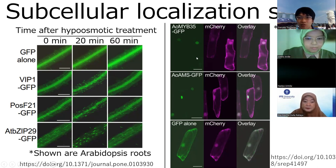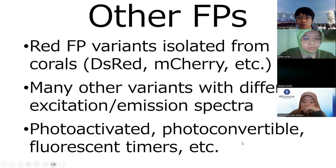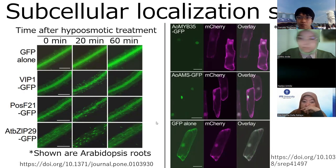Another example is using M3 and GFP together. M3 and GFP were introduced into onion cells together. The bottom one is showing GFP alone, M3 alone, and the overlaid picture. And the top two are showing GFP fused to a transcription factor gene from asparagus. Do you know asparagus? A vegetable.